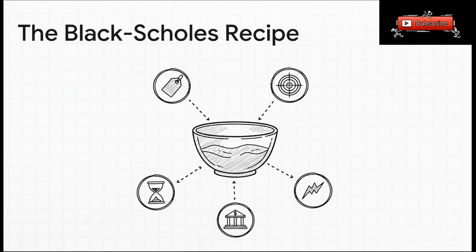So how do we actually cook up a price for these options? Well, we use a super famous recipe called the Black-Scholes model. And listen, if you ever Google the formula, it looks like something out of a sci-fi movie. Totally terrifying. But the ingredients are actually surprisingly simple. You just need 5 things. What the stock is trading for right now, the price you can buy or sell it at, that's the strike price, how much time is left before the option expires, how jumpy the stock's price is, we call that volatility, and finally, the risk-free interest rate.